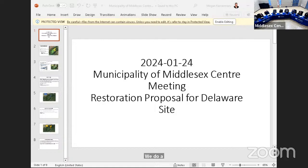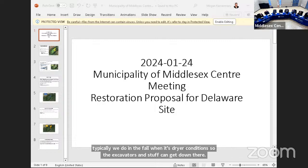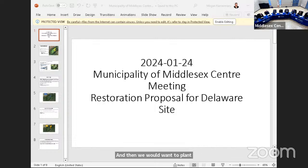Phase 2 would be a proposed 1 acre wetland pond, which typically we do in the fall when it's drier conditions, so the excavators and equipment can get down there. And then we would want to plant 5 acres of tall grasses around the wetland area. But if we can go to the next slide, please.